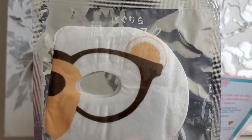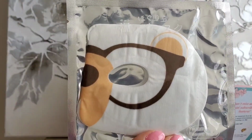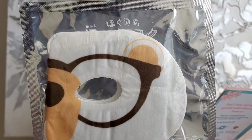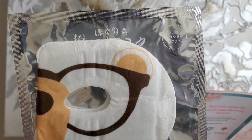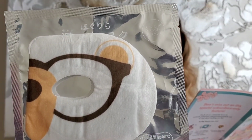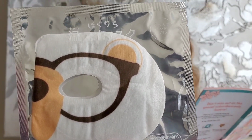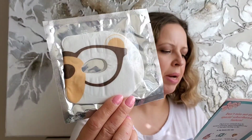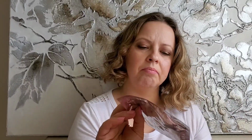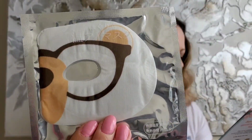So first one is this one. This Animal Hot Eye Mask costs $1.89. Use the mask immediately after opening. It stays hot for about 15 minutes. This is a mask with relaxing lavender scent. So it looks like a panda. Panda or a bear with glasses. It's funny.